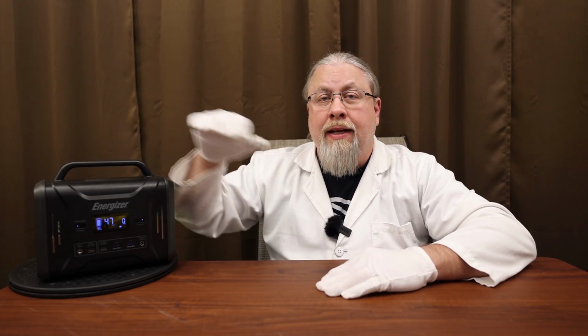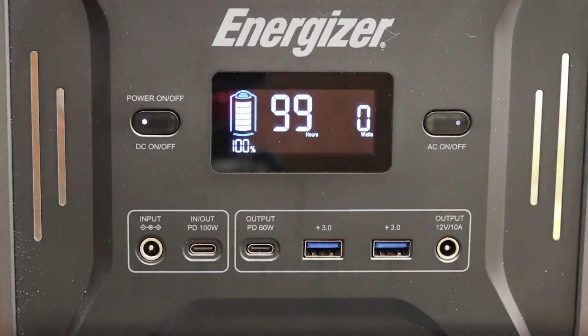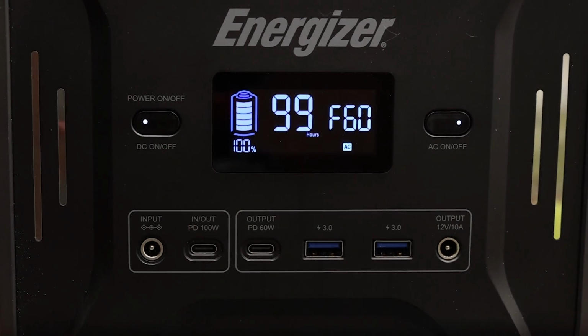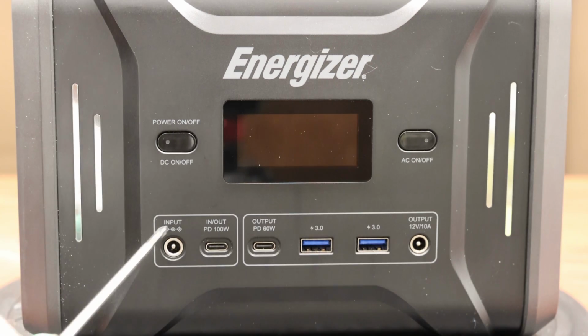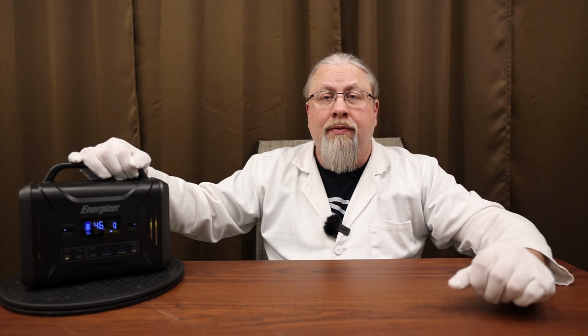As for the display, it does sport a nice color LCD that gives you battery percentage, charge and discharge times, input and output watts, along with different mode icons. And as for the inverter, it's a 300 watt pure sine inverter with 2 outlets on the side. This does sport an MPPT controller able to charge up to 60 watts from solar.